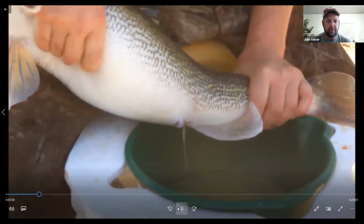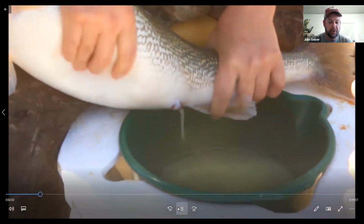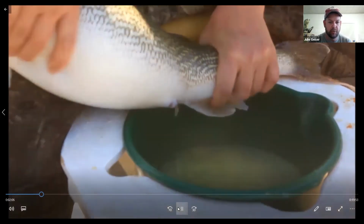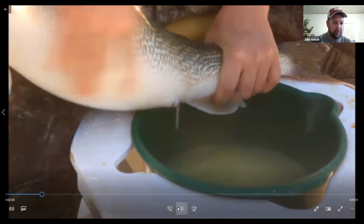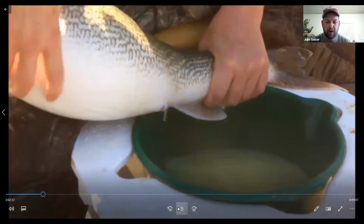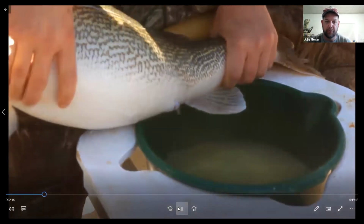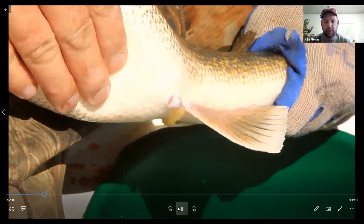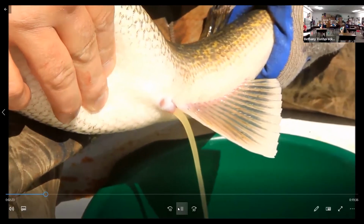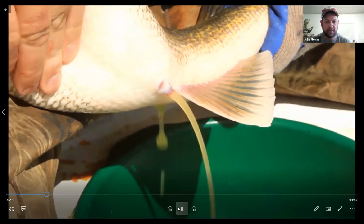So you see that the fish has been dried off. What we're trying to do is maintain dryness throughout this whole process, so we're not getting any water into any of these eggs. So what we'll do is we'll fertilize these eggs, and then we'll add water, because everything is activated by water. The egg will swell up and allow the sperm to come in and fertilize the egg after we use the water to activate them. You'll see that here in a second when we're done getting the eggs out with the fertilization process.